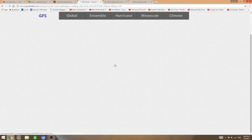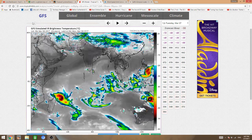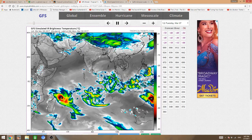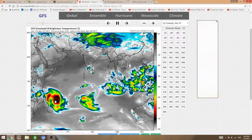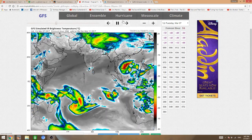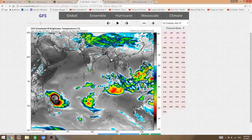Let's see, simulated IR imagery. So there's our hurricane. Let's bring this back in time a bit. This is 3 days ago. This was Inawo 3 days ago. So we see as it developed, this is what happened. It developed into a powerful hurricane coming on land, and now, as expected, it's going to rapidly weaken and then be pushed out this way, where it will no longer be a threat to land.